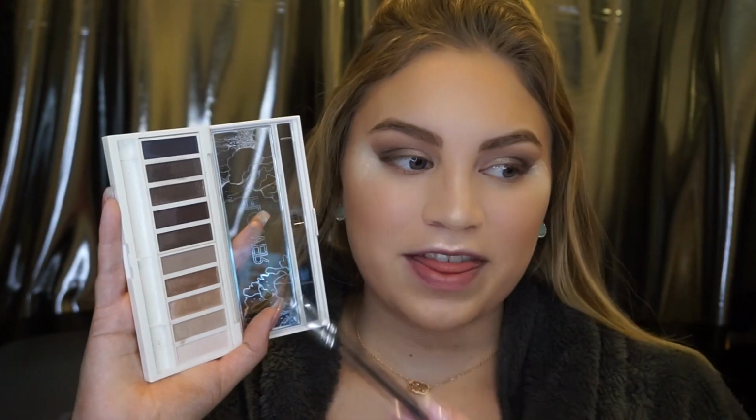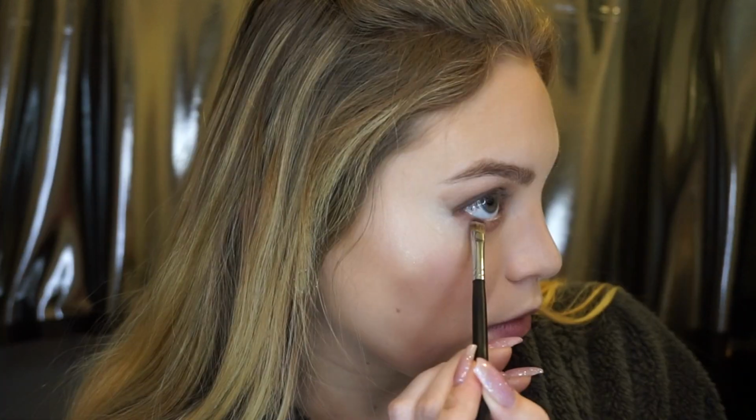They are super powdery. For me, this is just one of those palettes where you have to take your time and you have to be patient. You're going to have to build to get what you want here. Just keep that in mind. I'm going to take this M421 brush and just dip it in. I think I'm going to mix these two together.